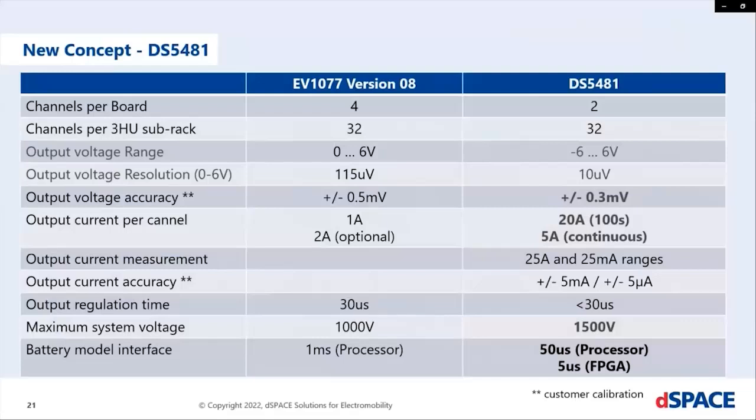Comparing the newest generation cell emulation with our first generation, we can clearly see that there's an evolution of specifications. The overall maximum voltage was increased to 1500 volts, which will allow us to design BMS test systems for all types of user applications. The accuracy of the voltage and the current controller has also been improved significantly. The interface to the real-time model is also faster than the previous generation boards.